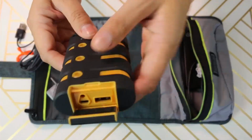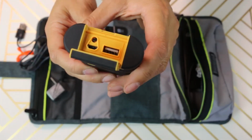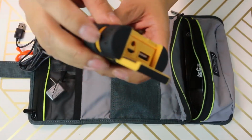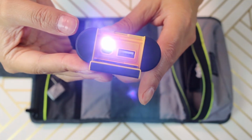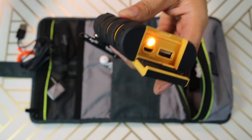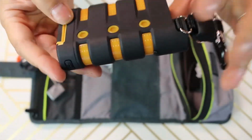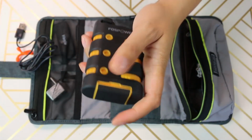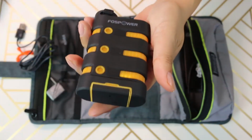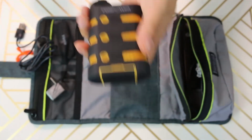Okay, so this one, inside, that's where you can have a USB, or you put the plug there to charge it up. And then it has this little button for a flashlight. I think that's fantastic. Oh my gosh, I think that was one of my favorite features. It's very durable, and it totally juices up your phone. It is so reliable. I love it. So at night when I get back to the hotel or Airbnb, I charge it up. It's ready for me for the day.